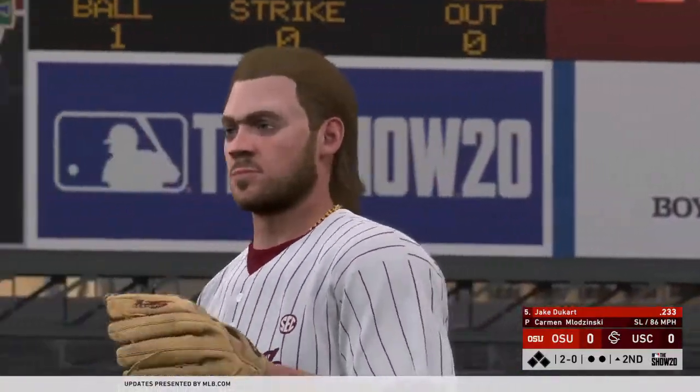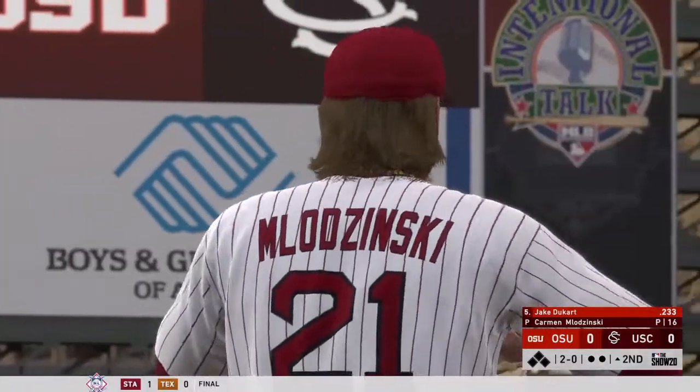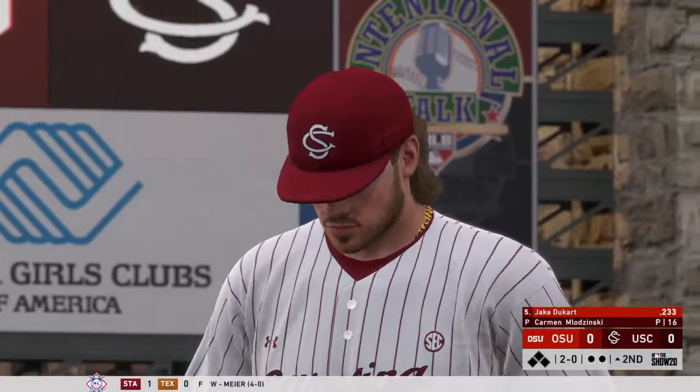Man, that's a great take right there. Backdoor slider, just missed the outside corner. This guy must have a really good eye. Most guys swing at that pitch.